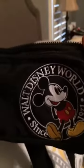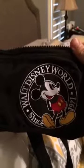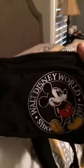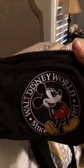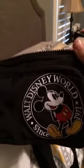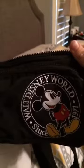This I bought on my last Disney World vacation. It's amazing. It's a fanny pack. All of my kids have one. My husband likes a drawstring backpack, but I really like this. It does not hurt me. I don't have to worry about it when I'm on a ride. It's strapped to me. It holds everything I need it to hold. It's wonderful. I love it. I highly recommend it.